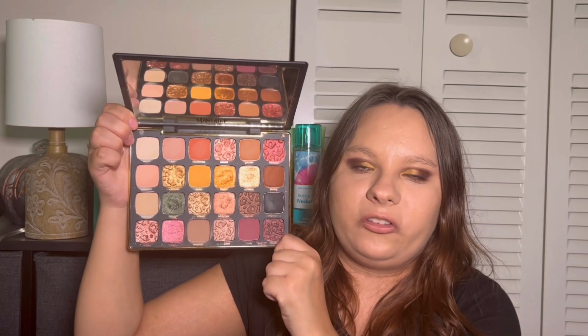Really good for Tarte. I have heard that some of the Tarte palettes recently have not been that good. So this is the only Tarte palette I have. There is the Midnight or the Moonlight one, I think. I don't remember what it's called. The newer one. I will not be picking that up just because I'm not very interested in it.